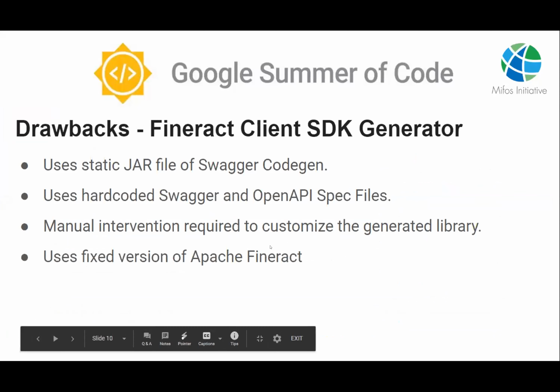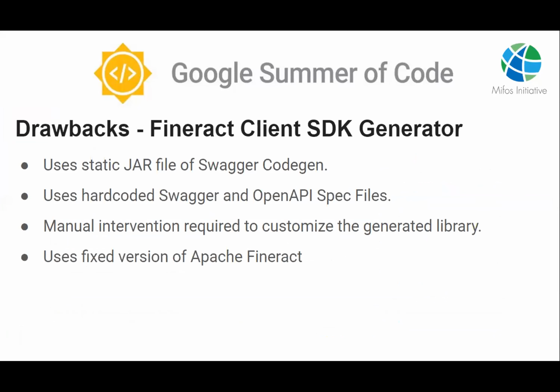Now there are some drawbacks of this as well. Currently this project creates a static jar file and that needs to be imported in other projects. So it is not the correct way of doing things, because let's say if I generate a new jar file, then I cannot add it as a dependency, or there is no build.gradle file, or pom.xml file, where I can just change the number and it will import the latest SDK. So that was one drawback of this.